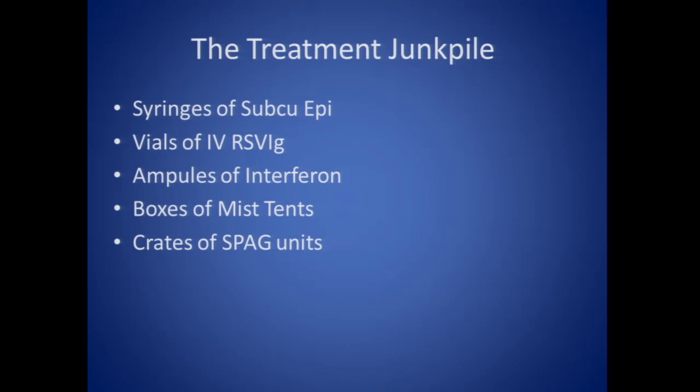Ampules of interferon. Interferon was an antiviral medication used to be used for everything from warts to papillomas in your throat. Doesn't work for RSV. Boxes of mist tents. Mist tents were used all the time with bronchiolitis. They don't work. And crates of SPAG units.